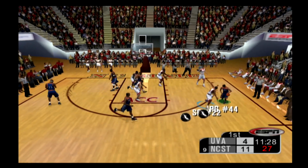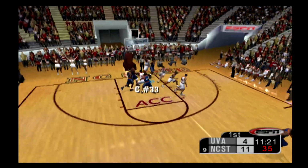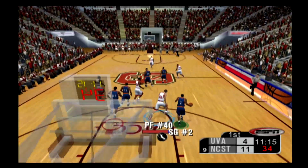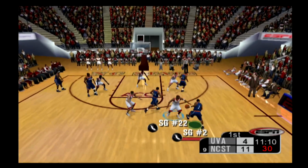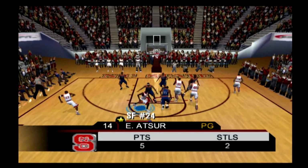Delivers back. For the 3. Two can't end the drought. The Pack have the ball. They've scored 11 of the last 13 points. The Cavaliers have the ball down by 7. The pass is picked off. What defense? He pulls off another steal right there.